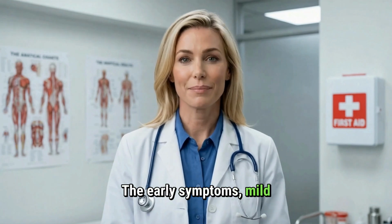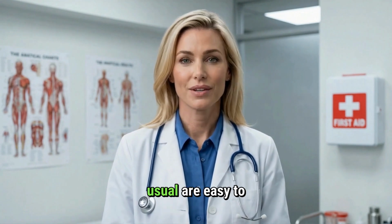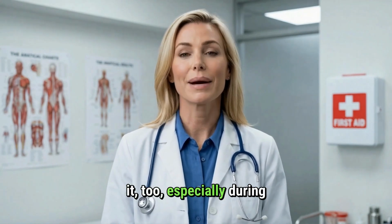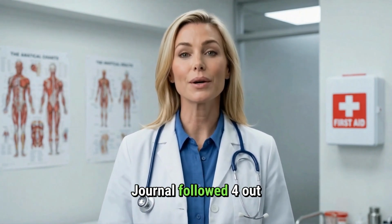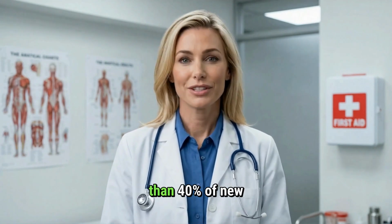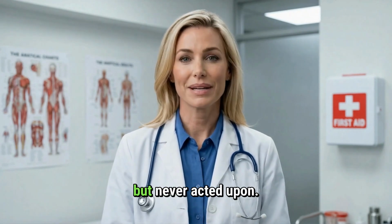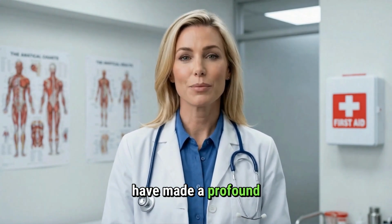Here's what makes this so dangerous. The early symptoms: mild fatigue, slight breathlessness climbing stairs, ankles that seem a little puffier than usual, are easy to explain away. People blame age. They blame being out of shape. They blame the heat. Their doctors sometimes miss it too, especially during a brief routine checkup. A 2022 study published in the European Heart Journal followed 4,800 adults over age 65 for 5 years. Researchers found that more than 40% of new heart failure diagnoses had been preceded by at least 18 months of subtle symptoms that were documented in medical records but never acted upon. 18 months, that's a year and a half where earlier intervention could have made a profound difference.